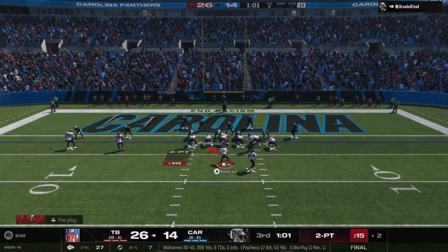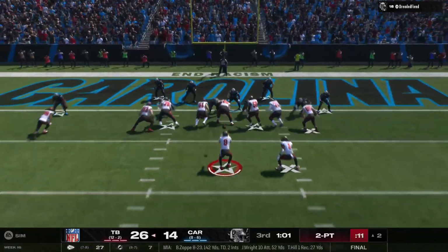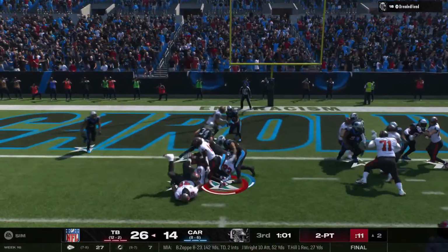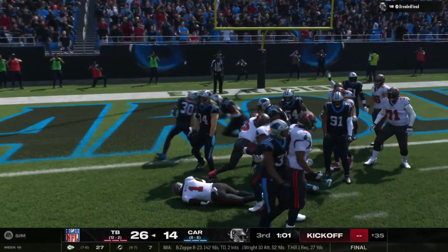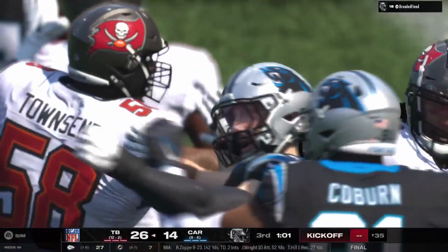60 Bison, 60 Bison. Ready? Trying for it on the ground. And he made the line of scrimmage, but not that goal line. Defense there to shut down that 2-point attempt.